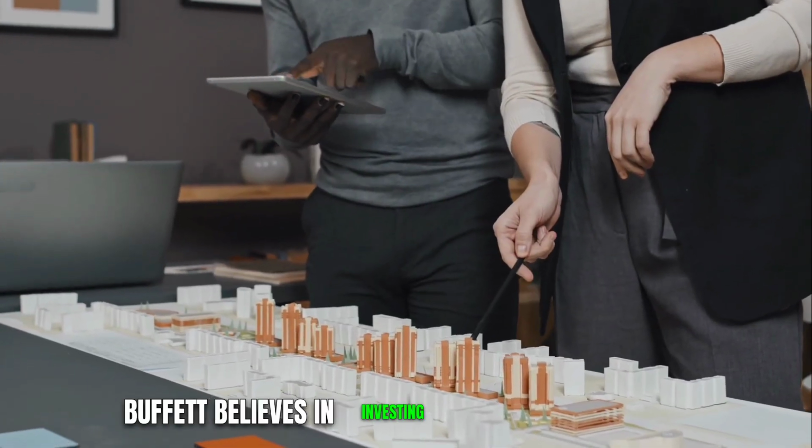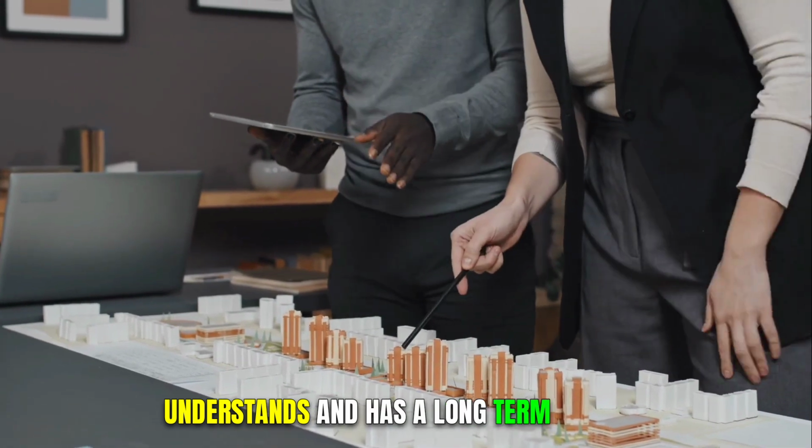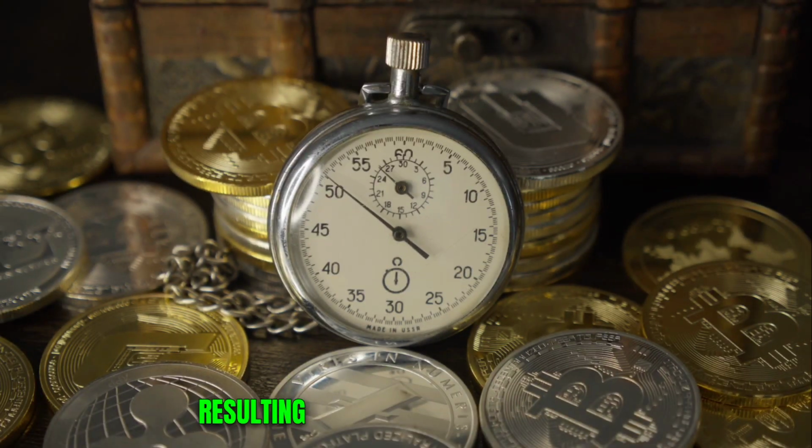Buffett believes in investing in companies that he understands and has a long-term outlook, allowing the stock price to eventually catch up to the true value of the company, resulting in a profitable investment.